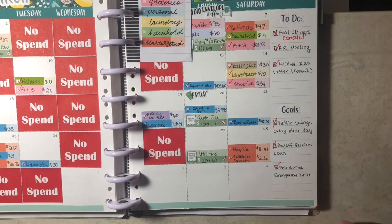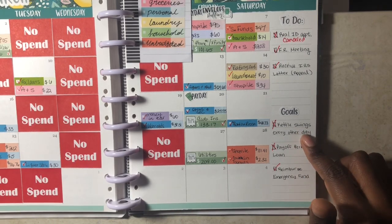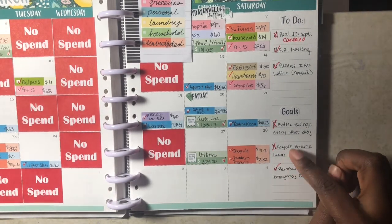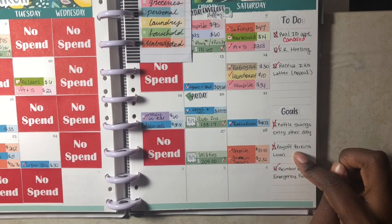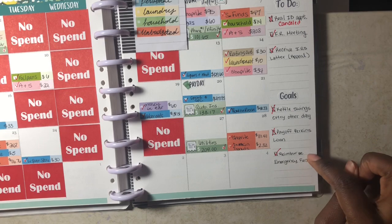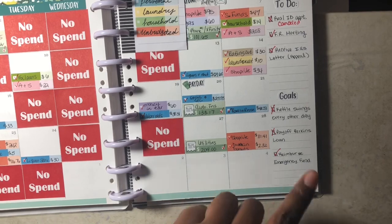For my goals, one of them was to do kettlebell swings every other day with my boyfriend for a workout challenge, and I did not stick to that routine. The second goal was to pay off Perkins loan, and I did not do that as well because this pandemic just escalated very quickly. So I'm just holding on to my money until I feel safe enough to resume my payments. And then lastly, my goal was to reimburse my emergency fund because I tapped into it last month to pay for an eye infection for one of my cats, and I did reimburse that money.